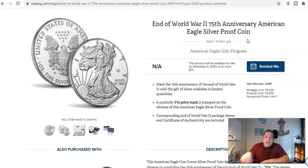This particular coin right here will have a mintage limit of only 75,000 pieces. It's the same as the previous 2019 Pride of Two Nations Silver Eagle. There is a household limit of only one. All right, so I would expect, even with the household limit of one, this will sell in about 24 to 36 hours. Okay, it's going to be one of those. It's not going to be an instant sellout.